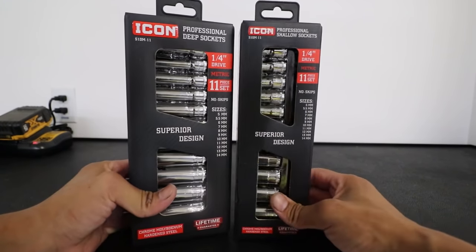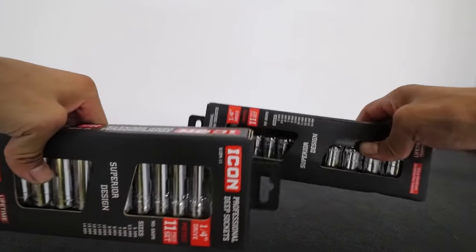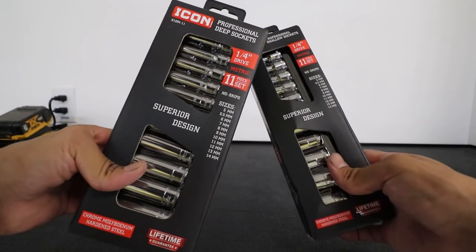It's gonna be nice to actually have some quarter inch now at the home, because that was one big tool that I would take home a lot since I didn't have it here at the house.